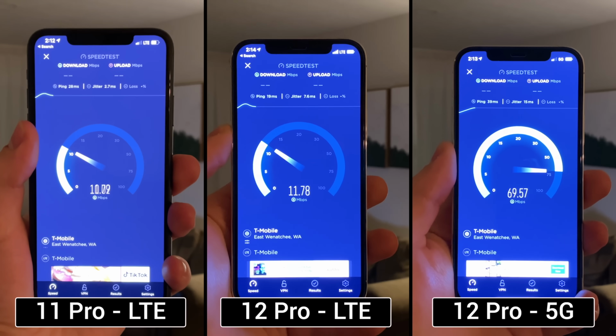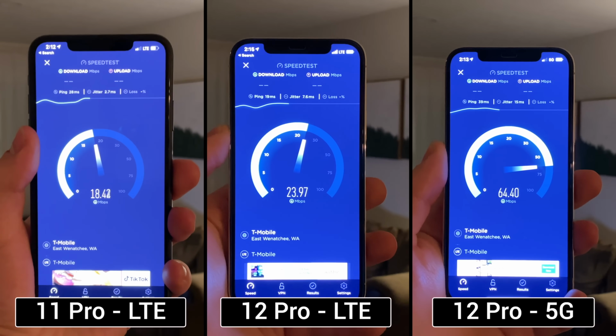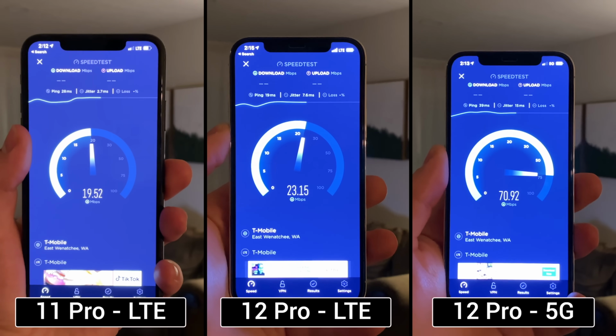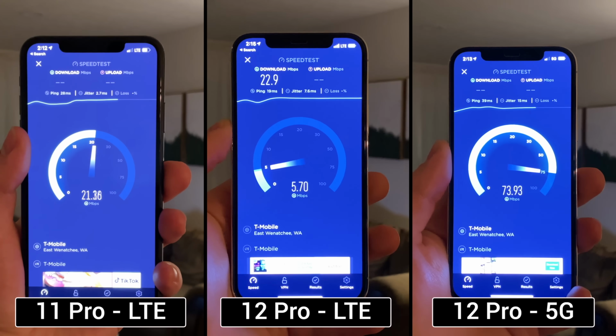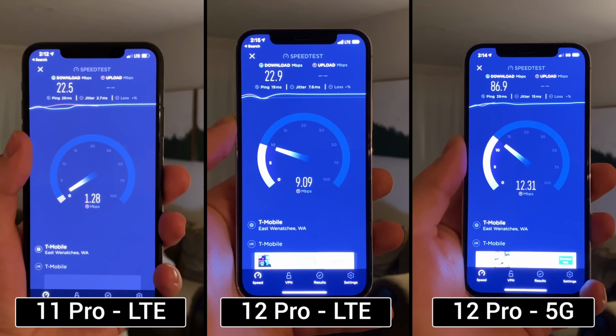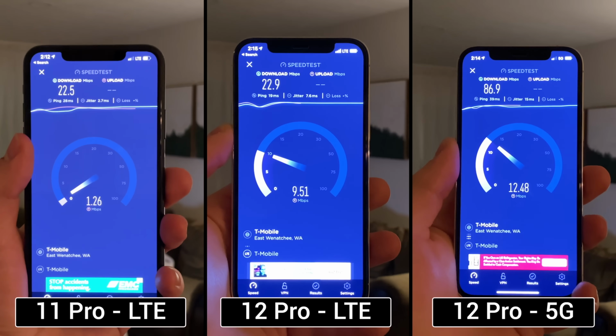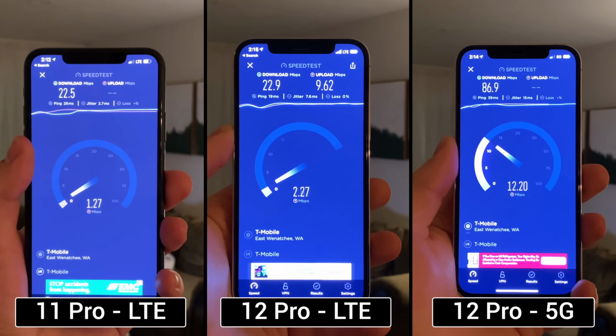I then went upstairs, and now 5G is actually giving us a huge advantage, as high as 87 megabits per second using T-Mobile's low-band 5G, which is basically everywhere in my city, and not the millimeter wave 5G, which I think shouldn't even matter because you can move a couple of feet and lose millimeter wave. And now while upstairs in my house, the LTE on the 12 Pro isn't much faster than the 11 Pro for download speeds, but the upload speeds improved quite a bit as well.